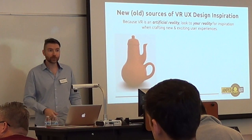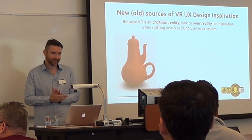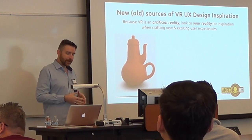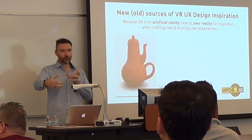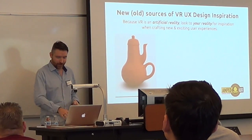So everybody knows this image, right? Right? Everybody? Yes? Okay. So this is from The Design of Everyday Things. Obviously we don't want to design something like that, because that wouldn't work. But the idea is to think about industrial product design, about three-dimensional. You don't interact with a rectangular reality. Your reality is organic and circular.